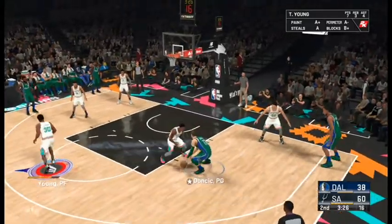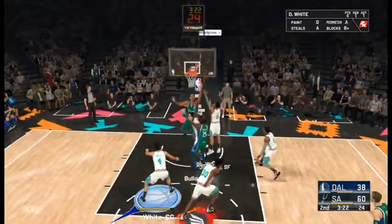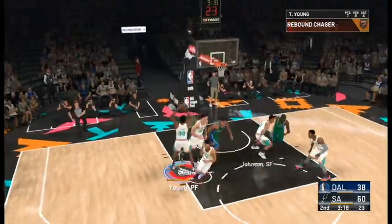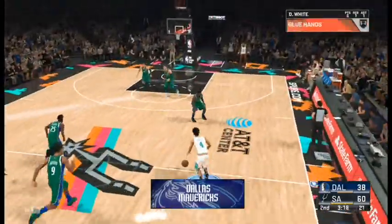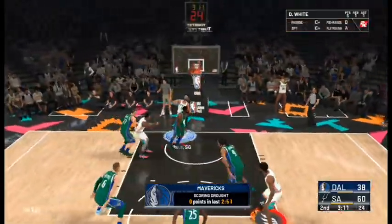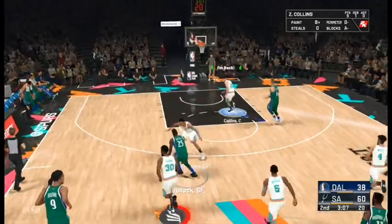Now here's Doncic. He's got 15. Here's Bullock. Kicks it out to Hardaway. Dallas, no good that time either. Yeah, they just can't seem to end the drought no matter where they shoot it from. And I think you can start to feel their frustration mounting. With every missed bucket, it becomes more and more desperate.